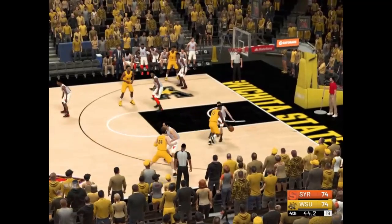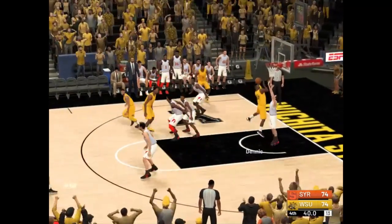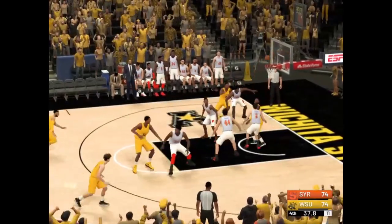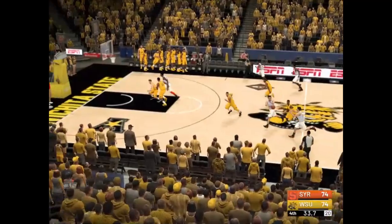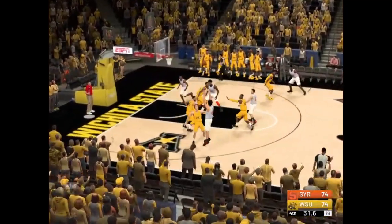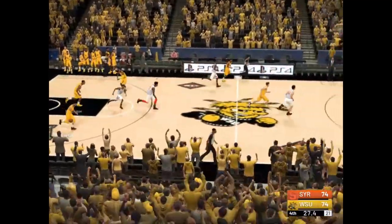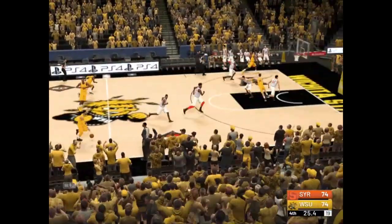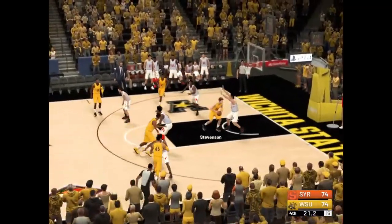There's 45 seconds left in the fourth quarter. They shoot again. No good on the layup. To take the lead. The shot that time, not on target. Not sure of the thought process on that one. Really bad shot selection. Well, you're playing for the team, not just yourself.